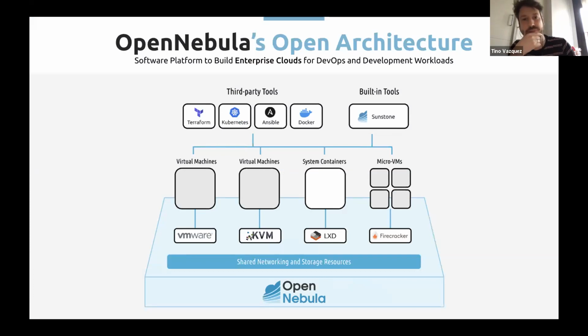Okay, so this is a high-level view of the OpenNebula architecture, managing here you can see also VMware virtual machines that won't really be part of the open architecture, but you can manage with a single instance of OpenNebula different heterogeneous clusters. So you can run KVM clusters and VMware clusters and LXD and also Firecracker clusters with a single OpenNebula instance.